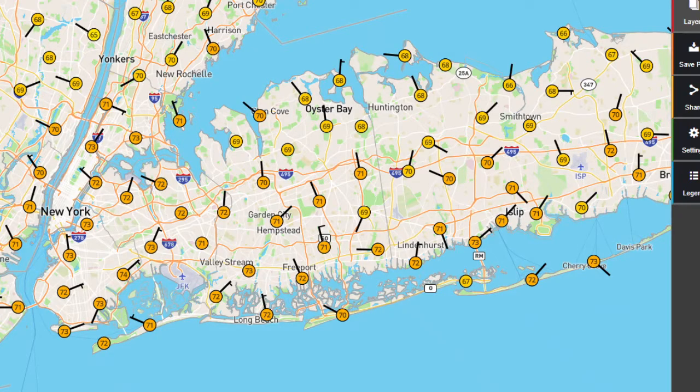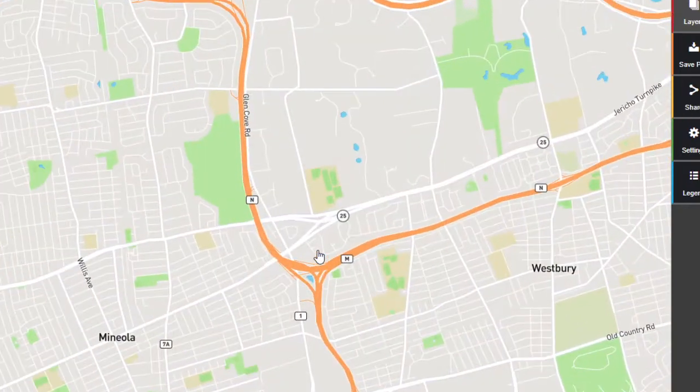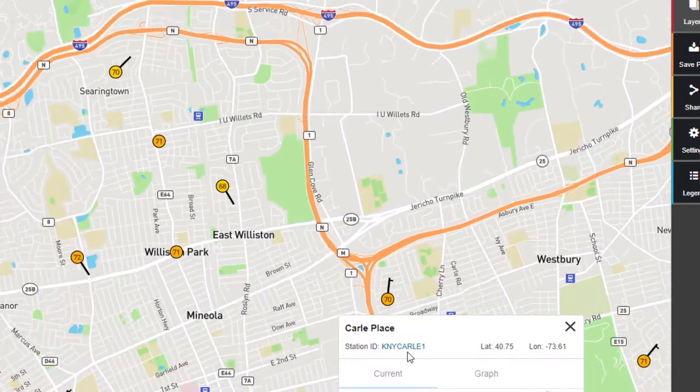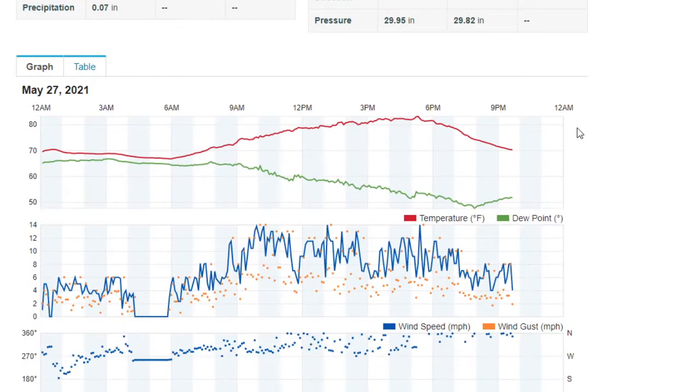So let's go take a look at some of the individual stations out there across Long Island. We'll go ahead and start with Carle Place. The humidity is down now, but it was higher earlier, so we'll look at a few stations here. Just a few. So right now it's 69 in Carle Place. Temperatures were in the low 80s here. You can see how the dew points were coming down throughout the day.